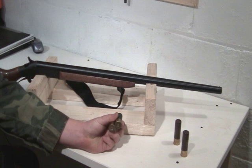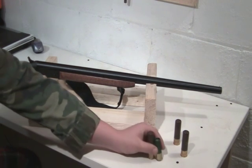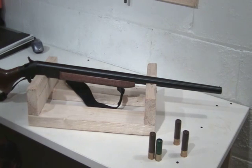The 10 gauge diameter is a little bit bigger, which means it's going to pack quite a bit more punch because it can fit that much more powder. The bigger the diameter, you jump up your volume of powder quite a bit. So it does kick like a moose.